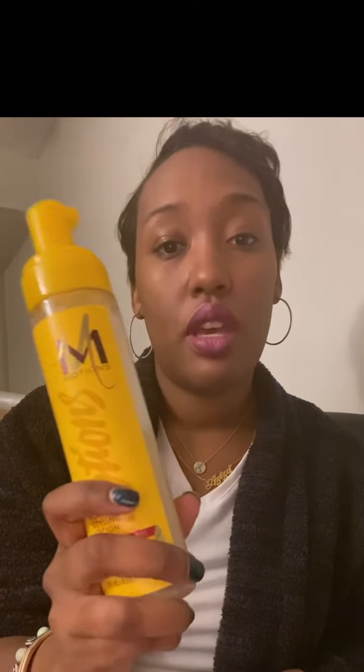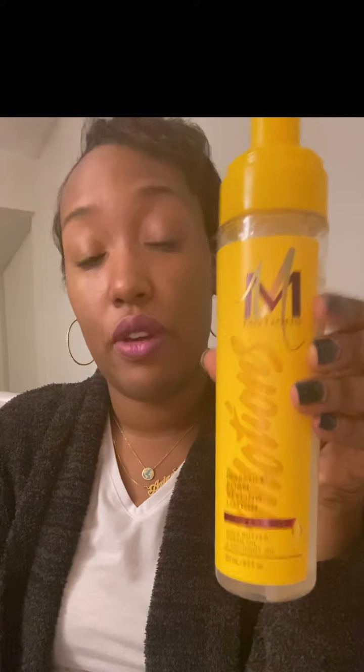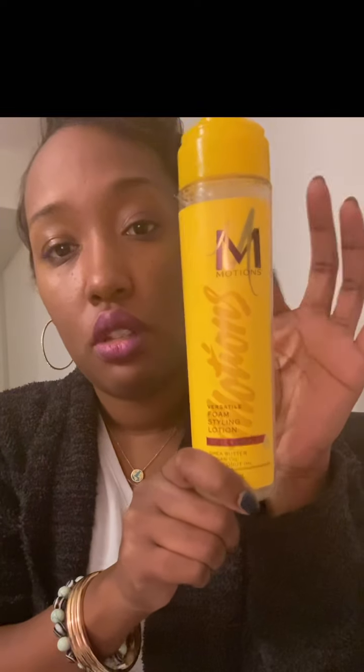Okay, so everybody should know about the wrap lotion, y'all. The mousse, the wrap lotion, the mousse. Well, they call it mousse, whatever. I use the Cream of Nature Argan Oil wrapping lotion as well. But right now, I have this Motions versatile foam styling lotion, Style and Create. I actually love it, it does the job. I'm a believer. I've been using wrapping lotion for years, ever since I was younger. Y'all pretty much know what this is.